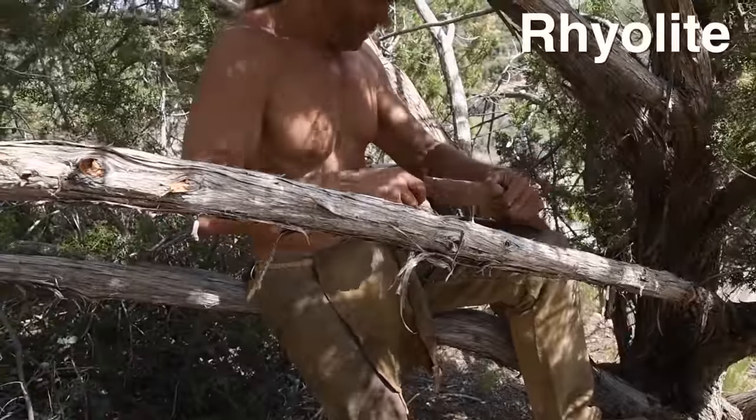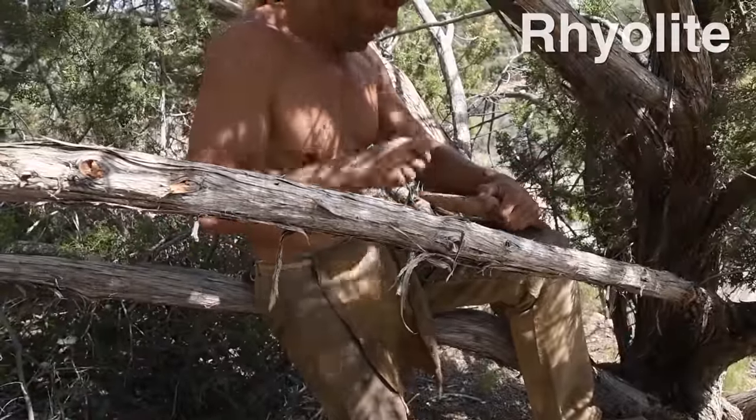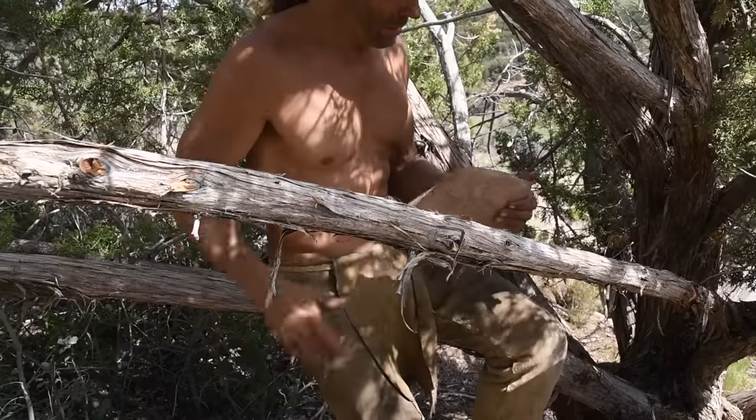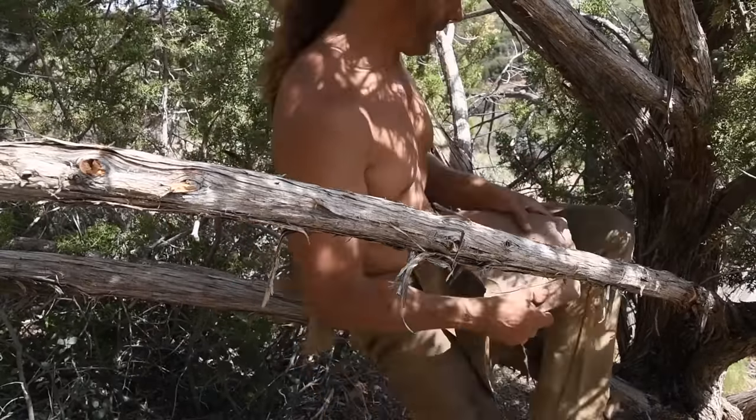Rhyolite is very easy to turn into a usable cutting tool. However, it is rather fragile and the cutting edge needs to be resharpened frequently. But its ease of use compensates for this.